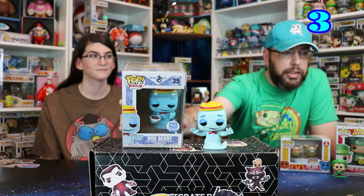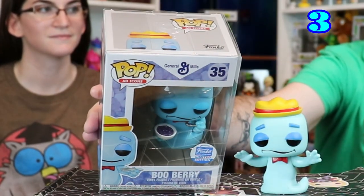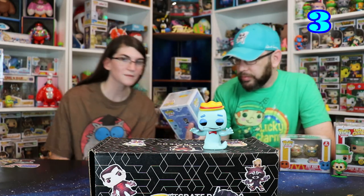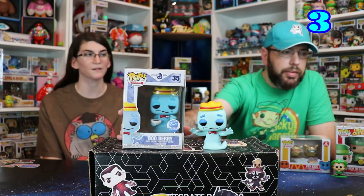It's also why we have the OG Booberry out of box. But just to let you guys know, I have the soda on the way. Not the Chase, but I have the Common on the way. And my favorite part about this Funko Shop exclusive with the ones eating the cereal bowls is the cereal is like this bright purple. It's really cool. Yeah, it is purple, and it's got little bits of marshmallows in it. I really like this.